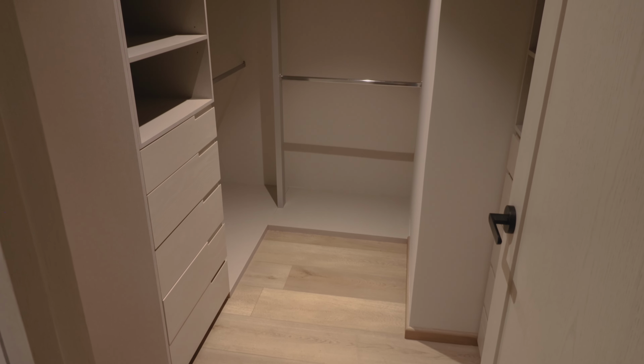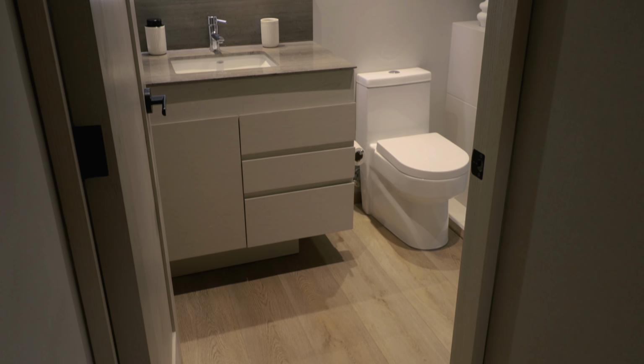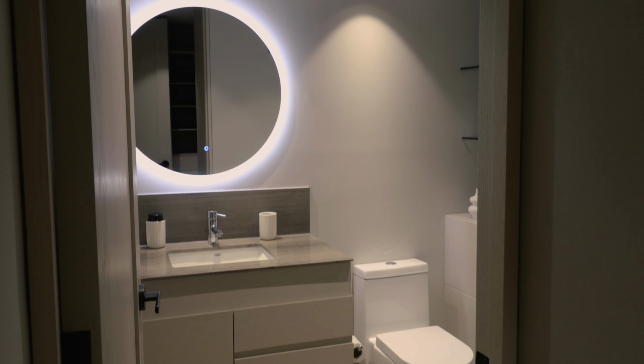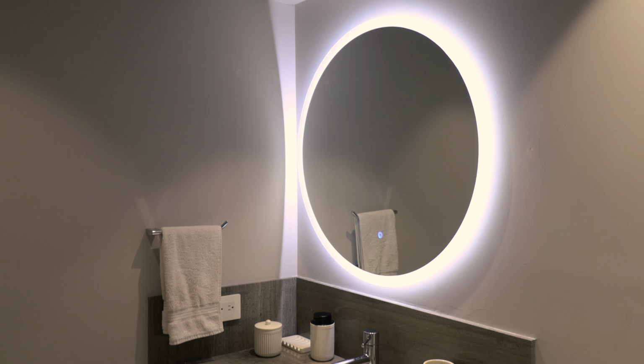So this leads to the walk-in closet. It honestly hasn't changed that much since you guys last saw it. And right behind me is now the master bathroom. So it's very similar to the guest bathroom. It's just slightly larger. You have a little bit more storage space. We have these 2 kind of glass shelves in the corner, and then we also have the mirror. It's quite similar to the one we saw in the guest bathroom.